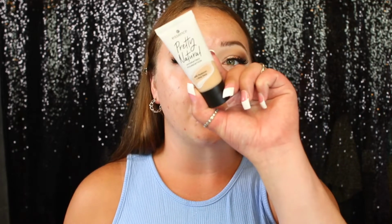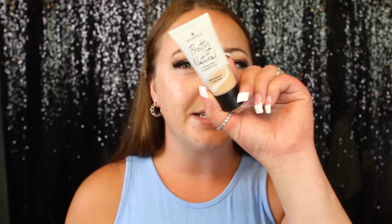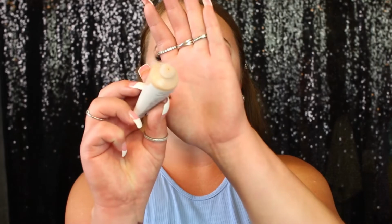I don't know what it is, but sometimes when I'm looking online for foundations, specifically at Ulta, the foundations look super dark. Even the lightest shade looks extremely dark. And with this as well, it looked so dark. I think this is the 8th shade, I want to say, because I just knew there's no way the lightest shade is actually that light. And I do have a nice tan right now, so I didn't want to get something too light. It's just a squeezy tube like this.